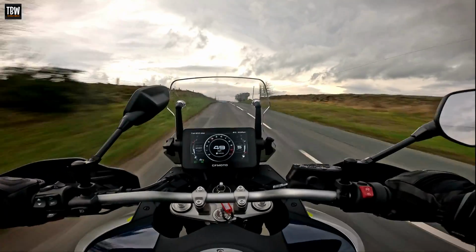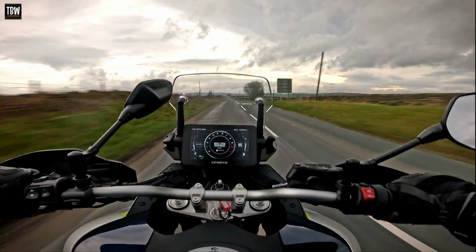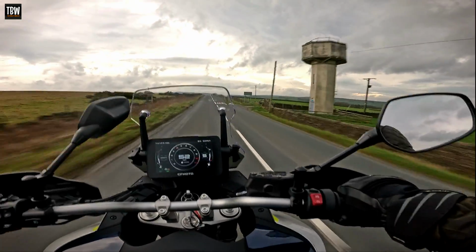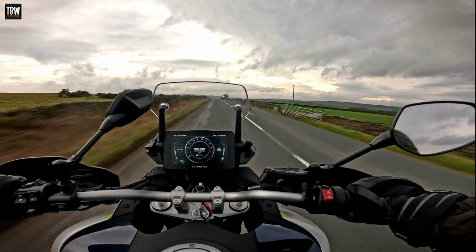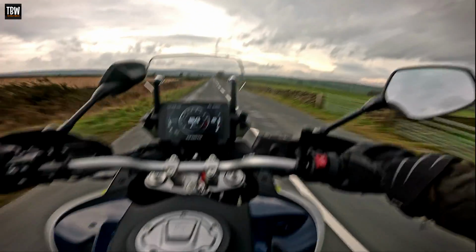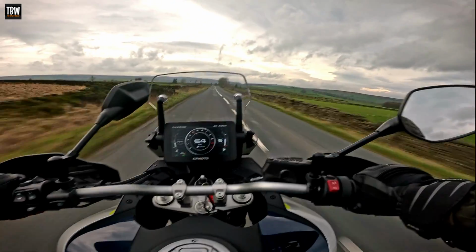Yeah, so if you'd like to take one of these out for a test ride, this is the demonstrator, available at Apple Yards for you. Just drop them a line there, and you'll be able to take this very bike out.